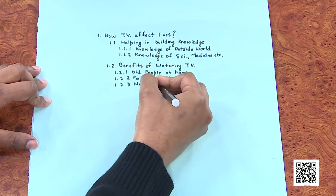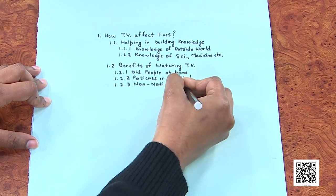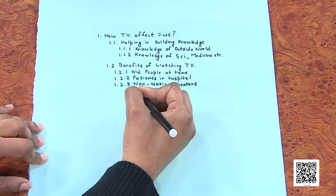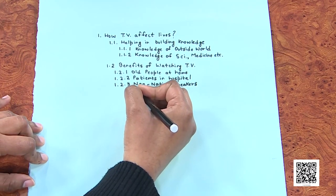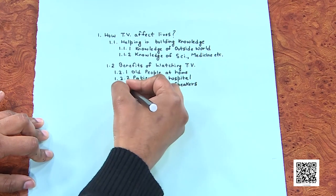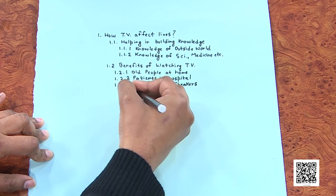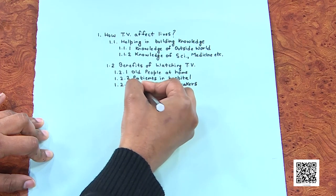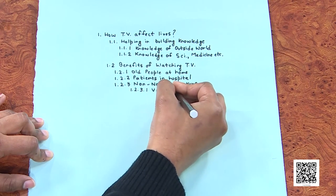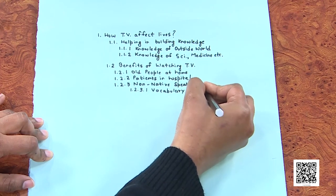1.2.3, non-native speakers. Fine. Non-native speakers, someone who doesn't know the language and trying to learn. Yes, sir. Okay, suppose I may watch English channel or French channel and learn something. Yes, sir. What do they learn? Sir, they learn. I will give another subheading under this, 1.2.3.1. Oh, great. Very good. Vocabulary and listening. Great.